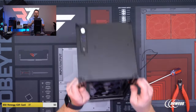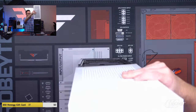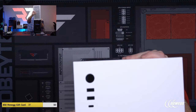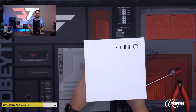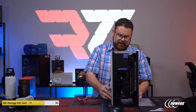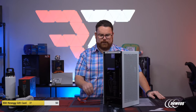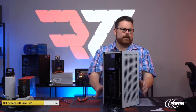You go like this, and go like this. And there you go. Look, it's in. There you go. It is in. The case fits. There it is. There's your build. It actually fits. So there it is.